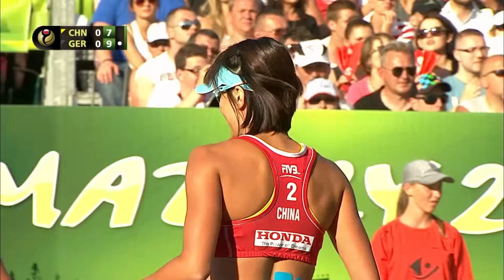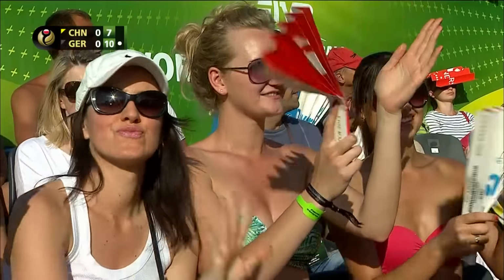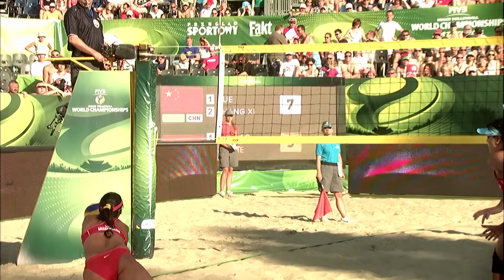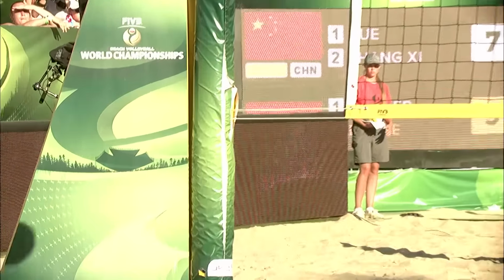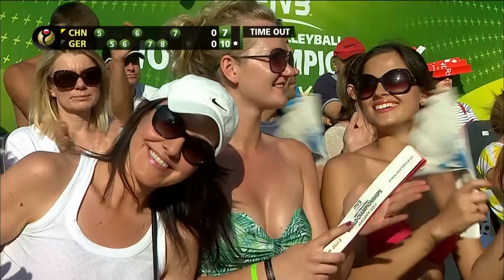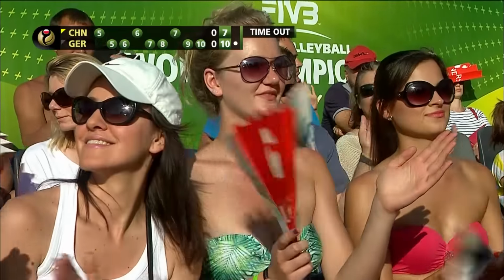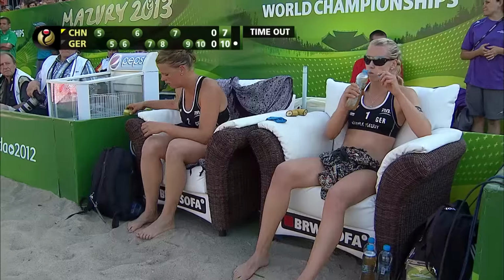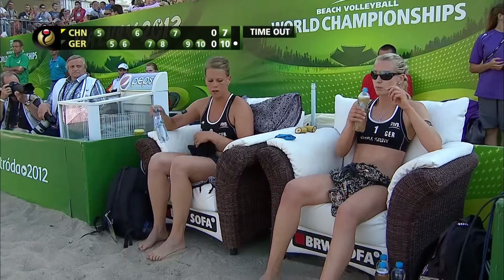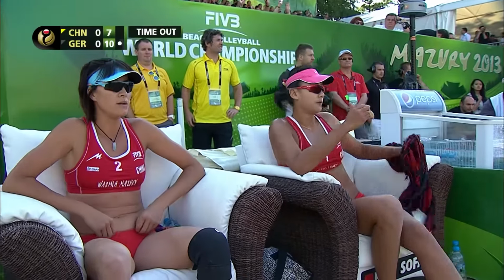Good serve. Zhang trying to force the issue. Goes with the pokey, but put way too much on it. And this is just brilliant for Germany. 10-7 up. Some excellent serving, putting China under pressure. Unsurprisingly, China have called timeout. But look at that. Every time they've sided out, they've scored a point from 5 through to 9. Whereas China have only managed to get a side out. Those 3 points, the difference. And at this stage, they could be vital.